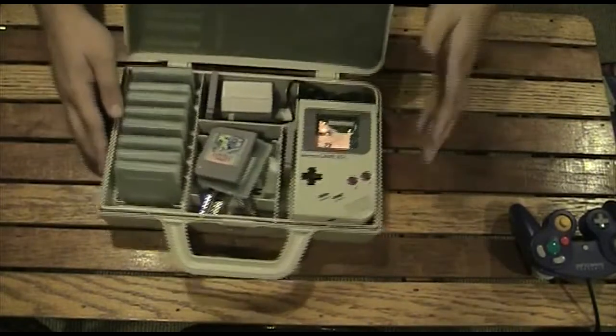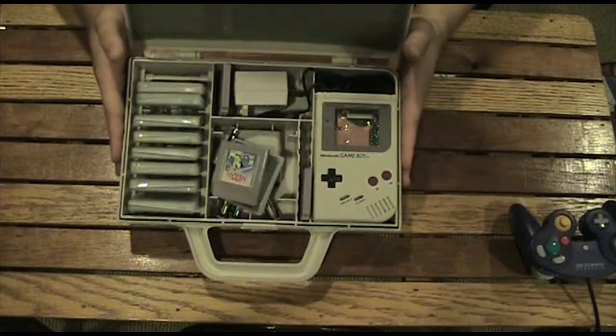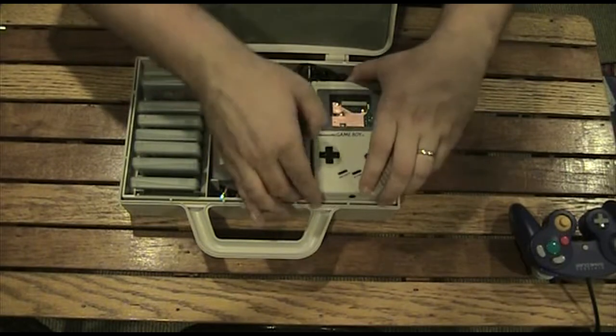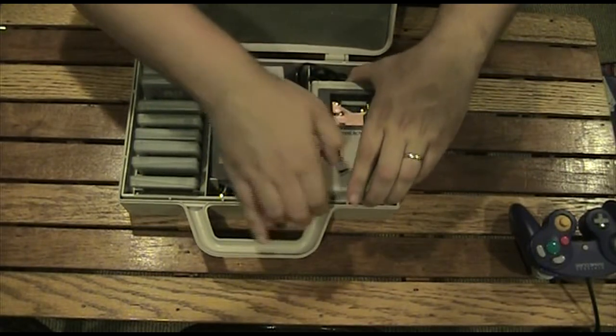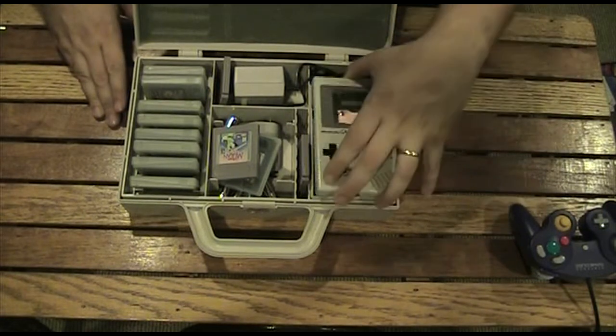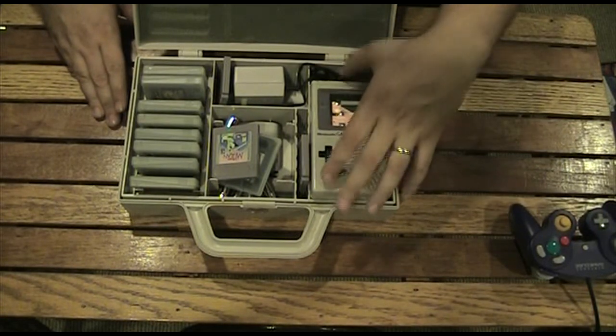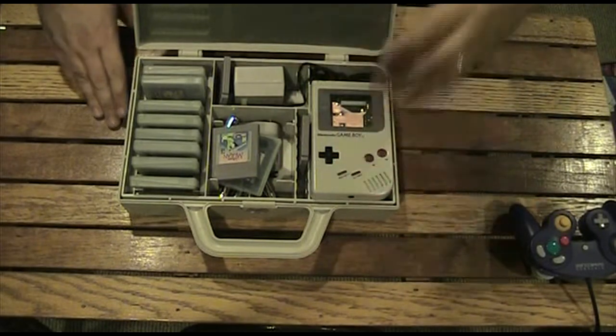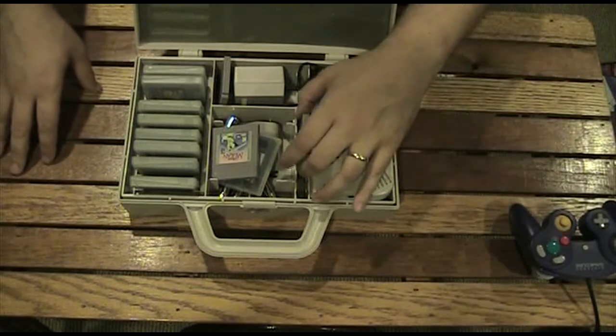Inside is a bunch of stuff for the Game Boy. Now, right off the bat, you're going to notice that the Game Boy is all apart, and that's because I had to take it apart. Everything works fine on it except for the speaker, so I have to replace that speaker. I got it apart for right now, and I'm waiting for a speaker to come in.